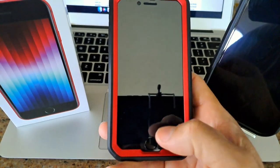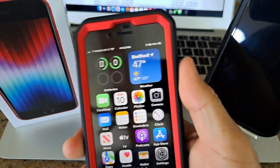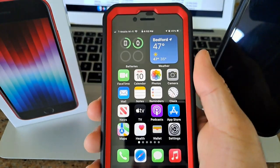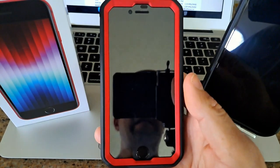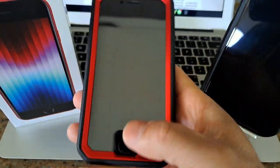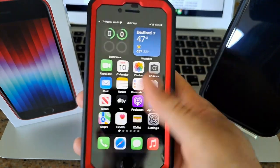It just unlocks super quick, like boom, right into the phone. So I like that. Sometimes my Face ID has been acting funny, and sometimes I gotta angle it certain ways to get it to unlock. It's always telling me that it didn't see my face or whatnot. So no issue with this. This is, to me, faster because I don't have to tap and then swipe up.